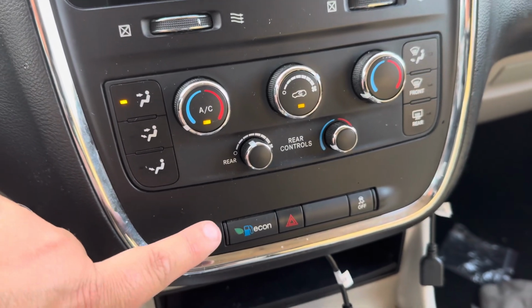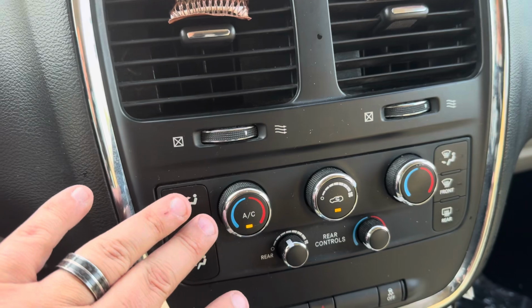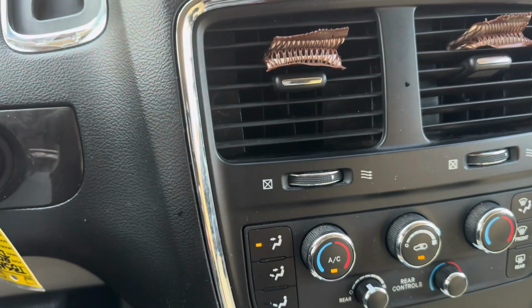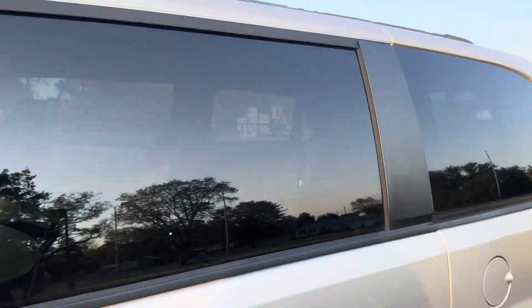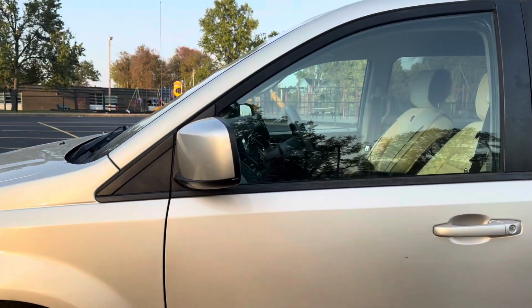Econ button. If you've owned any of these vans, you know you never run this. Dual zone. It's not digital climate. You do have rear heat and air. I've got it running. Like I said, 184,000 miles. And like I said, I'm in it for $1,600. It blows ice cold air, front and rear.